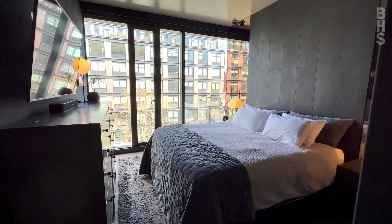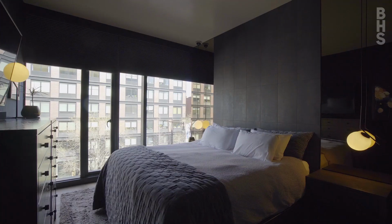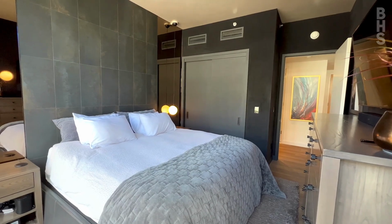The spacious bedroom feels like checking into a luxurious boutique hotel with tile and felt fabric covered walls, custom blackout shades, thoughtfully designed closet space, and it can easily accommodate a king-size bed while doubling as a media room.